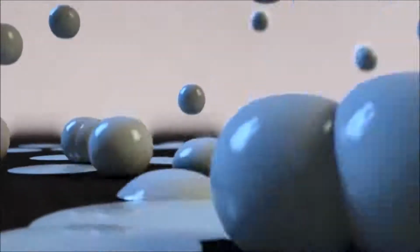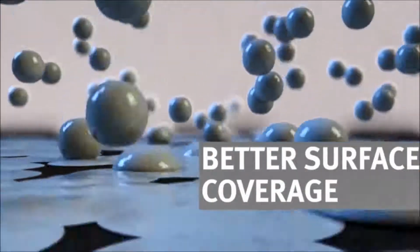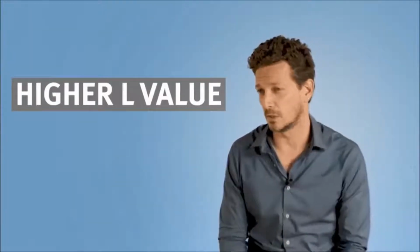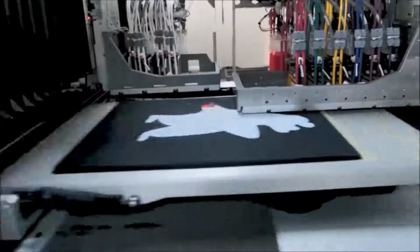The white ink of the Rapid Ink Set is very unique. In the dynamic range where most prints are, you actually use less ink to get more solid white, better surface coverage, and much higher L value, resulting in better print quality at a lower cost. We can achieve far brighter, more solid whites with a single pass print than we've ever been able to achieve before.